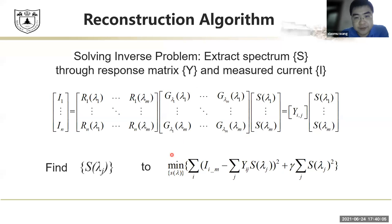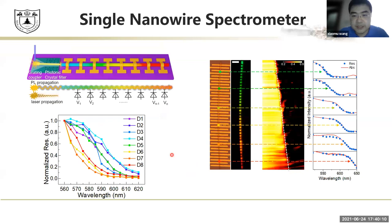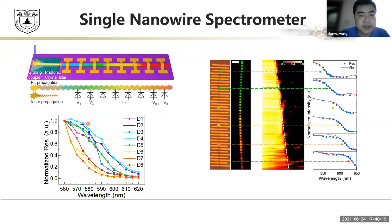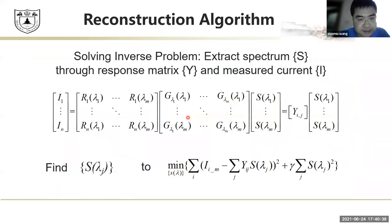However, I would like to point out that for most of this kind of reconstructive spectrometer, there's a problem. We need a photodetector array. Even for a single mid-infrared photodetector, that's very difficult. To build up an array is very challenging. And another concern, a performance concern, is this.